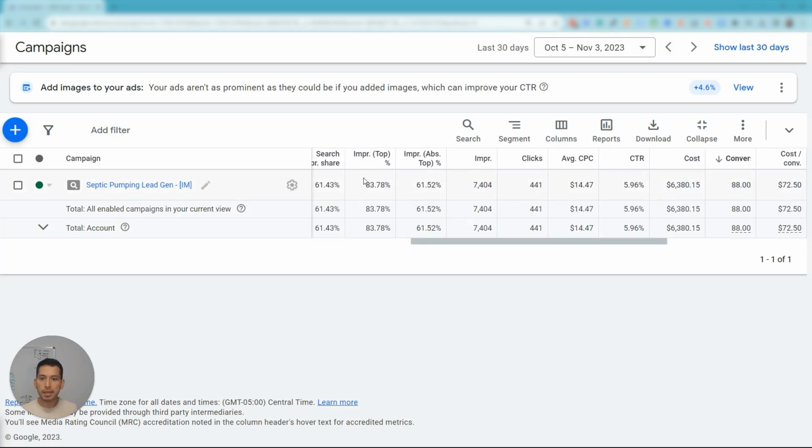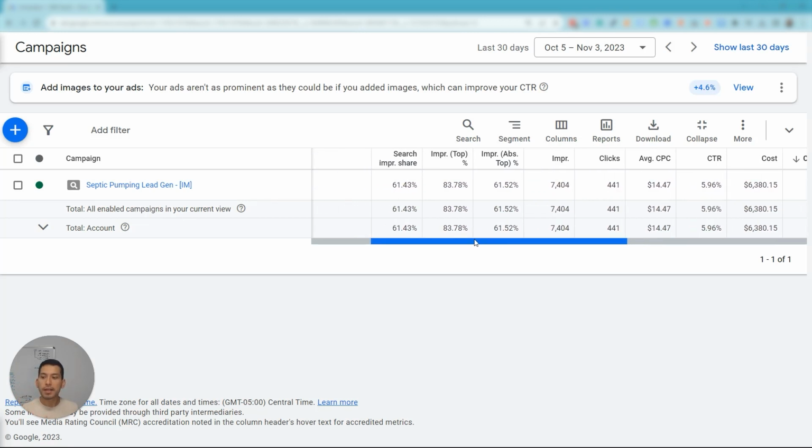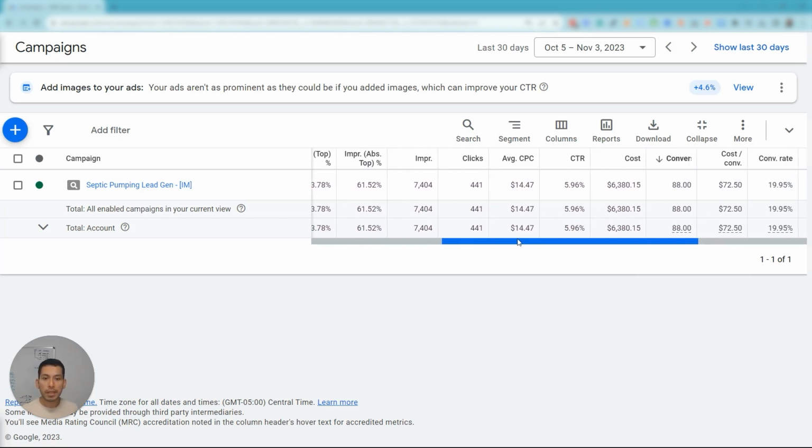And you can see some percentages up over here of where the ad is showing up. So 83% of the time we're at the top, 61% of the time we are the number one position ad, right? So there's a lot of room for growth here, especially as we progress and keep making tweaks to this campaign. Like I said, this campaign has only been running for about 30 days so far. So this is what we're looking at here.